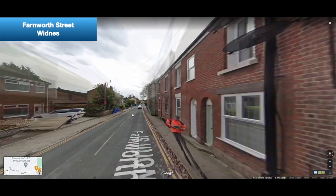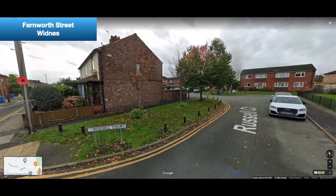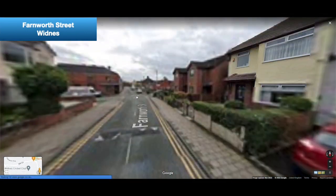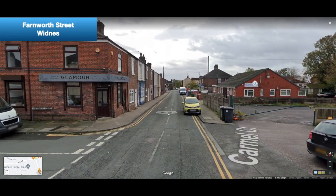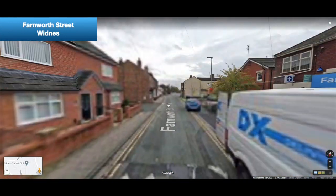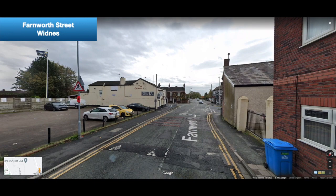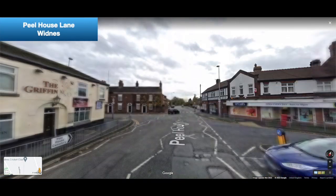So now we're on Farmworth Street, which has a newsagent, and a bit further down is the pub The Griffin. Little nosy down Russell Court, even though there's nothing there but a couple of flats. There is also a hair and beauty salon called Glamour, so if you want to take your missus or your girlfriend there to get her nails done, then that's the perfect place. And now on the left is the pub The Griffin that I was talking about. Again, I've never been there, but I may try there one day.